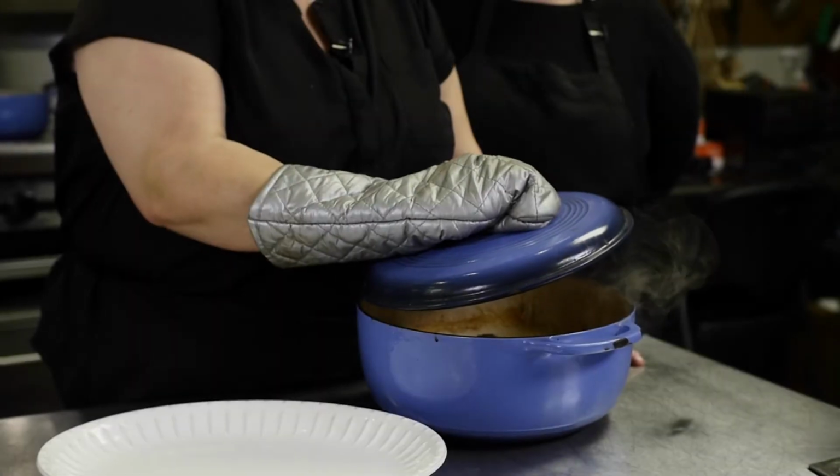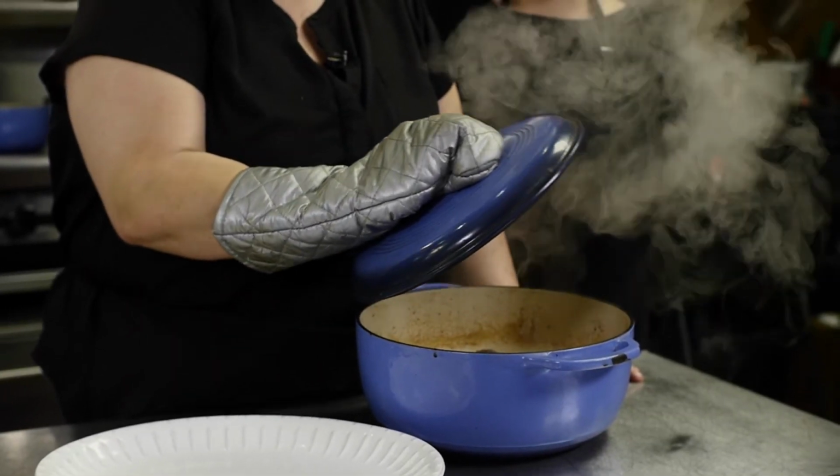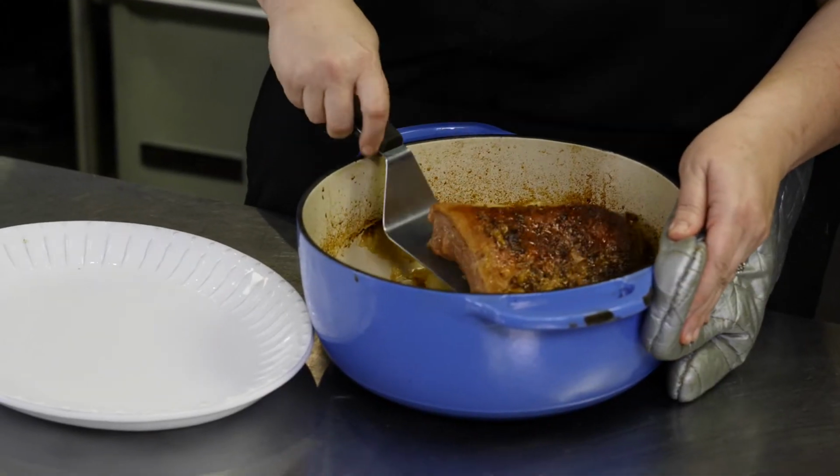So you want your corned beef to be fork tender and cooked to a temperature internally of 145 degrees using your meat thermometer.